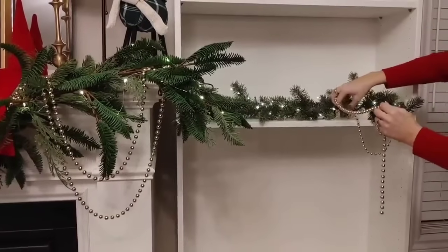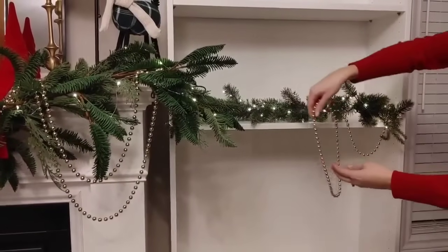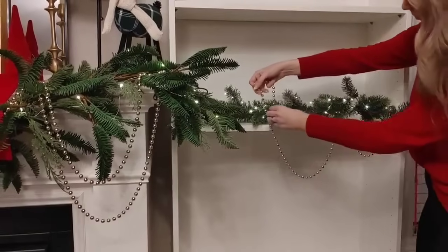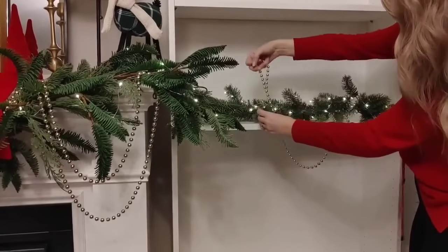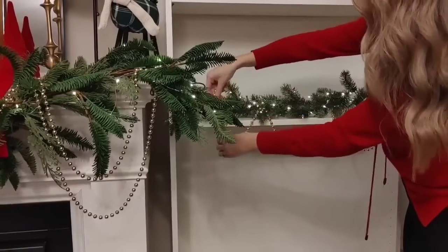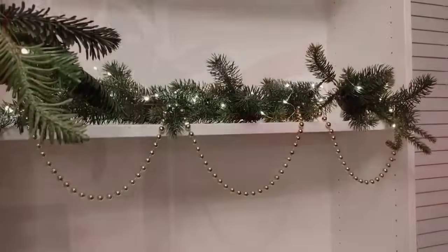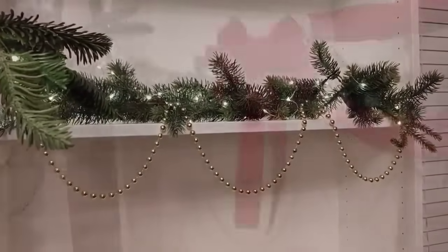Because I did have so much of this golden beaded garland, I decided to add some to the bookshelves also. I just cut one of the large ones into 4 pieces. I didn't need that long of a piece for the bookshelves. And then I just mimicked what I did on the mantle, and I think it looks so pretty.